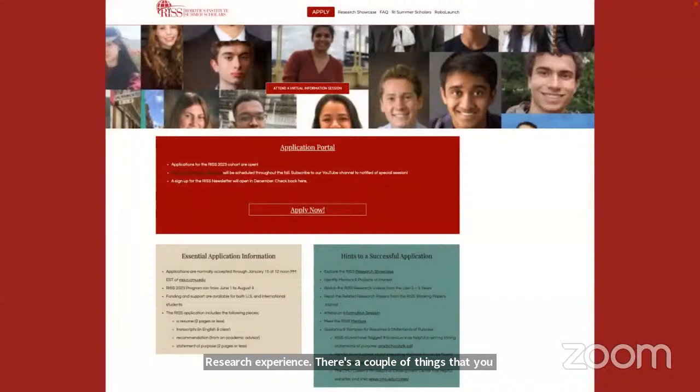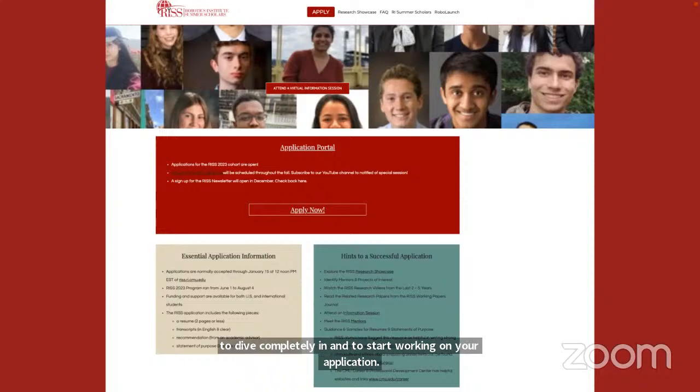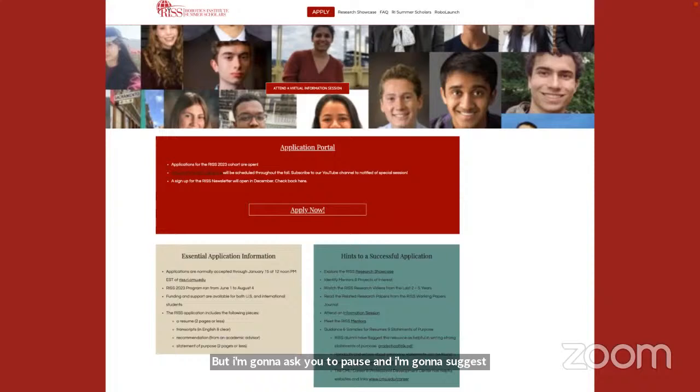So let's do a quick walkthrough from the Summer Scholar website and see how you might enter into that portal and what you might see there. So this is the apply page, and one approach would be just to dive completely in and to start working on your application. But I'm going to ask you to pause, and I'm going to suggest that whenever you're thinking about applying for a scholarship or a research experience, you really want to understand what are the objectives of the program, what type of profiles are they looking for, and what kinds of experiences are being provided.